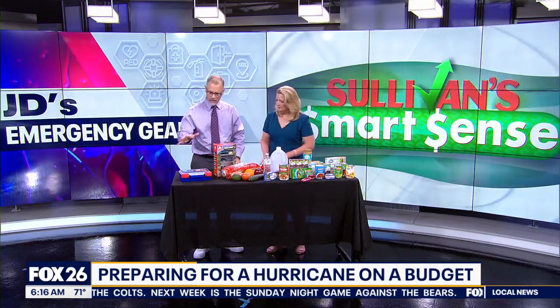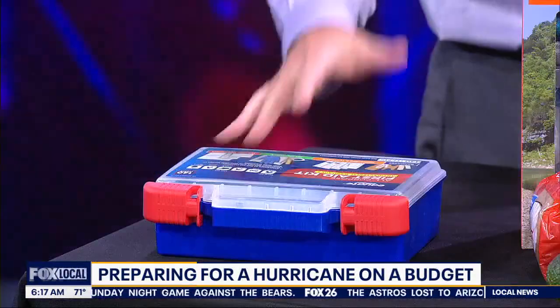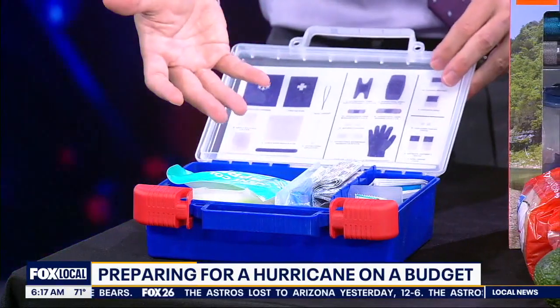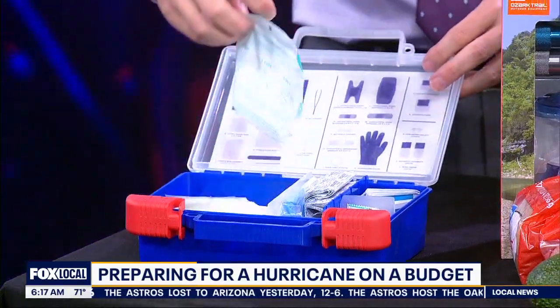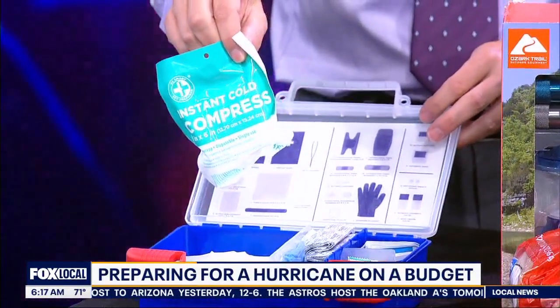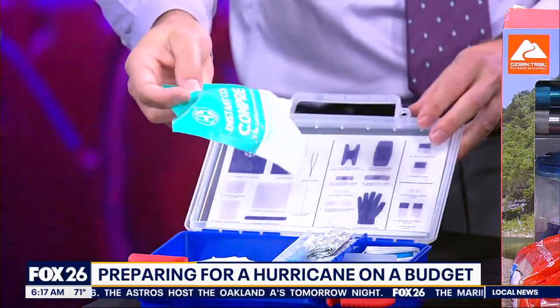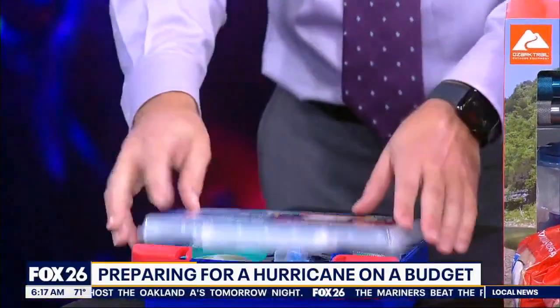All right. And the last thing on the list was a first aid kit. I always encourage you to look for one that has scissors inside of it, because it has a lot of other uses besides just medical needs when you have a disaster. And I also like first aid kits that have a cold compress. So I'm impressed that you found one, Heather, that has that. Break it and it turns cold. It's an instant ice pack. How cool is that? Totally.